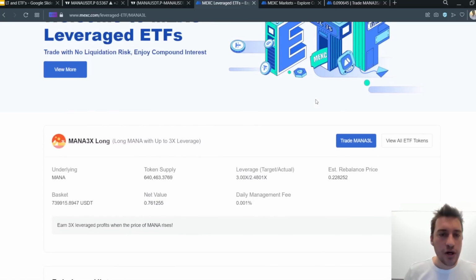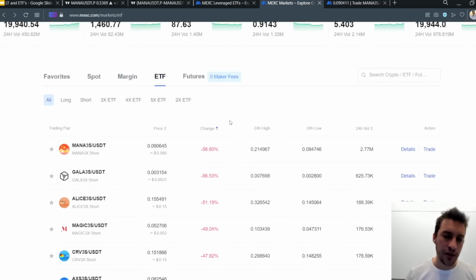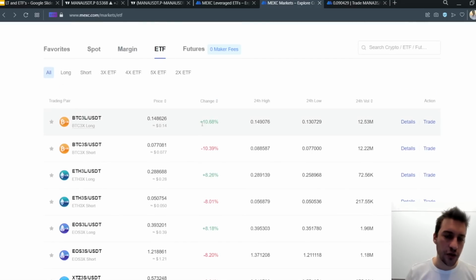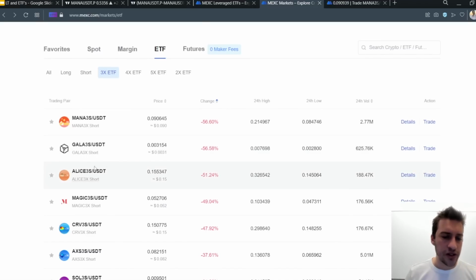Okay, so let me show you guys this. This is one way that you can scan for tokens that might be close to rebalancing. You can look at the change in the token, as you can see right there. But typically I like to look at only 3x tokens, because these are mostly just Bitcoin and Ethereum. So we can see that, right, going like a million miles a minute. These are the tokens that had to rebalance.